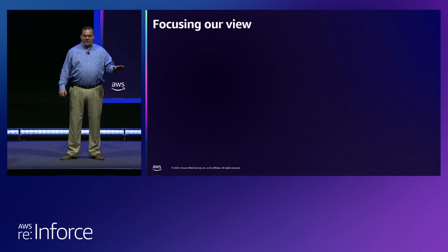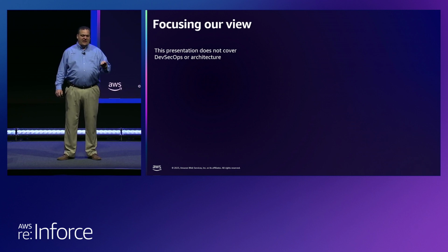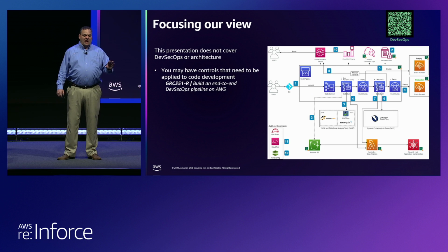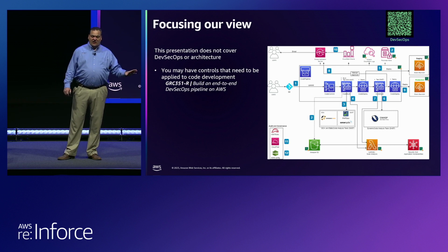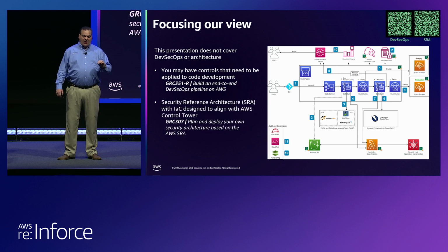We also are limiting our view to the compliance in the cloud. So if you're doing DevSecOps, you probably do have controls that you need to embed into your DevSecOps. There's a great presentation for that, but we're not going to be focusing on pipelines and DevSecOps. Also, if you want to reference architecture, if you're kind of like, are we doing a best practice audit?